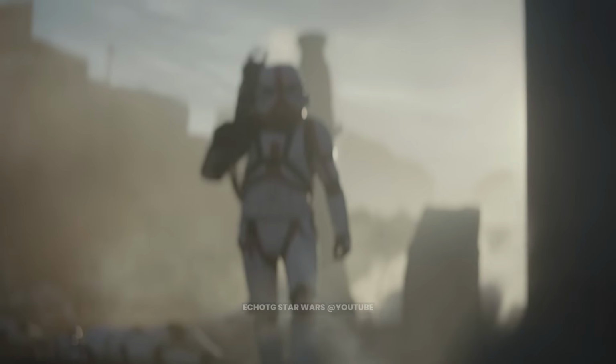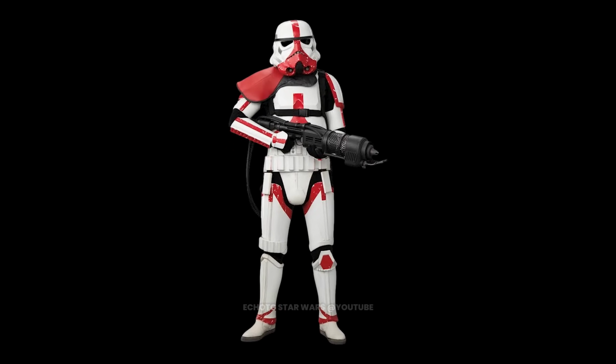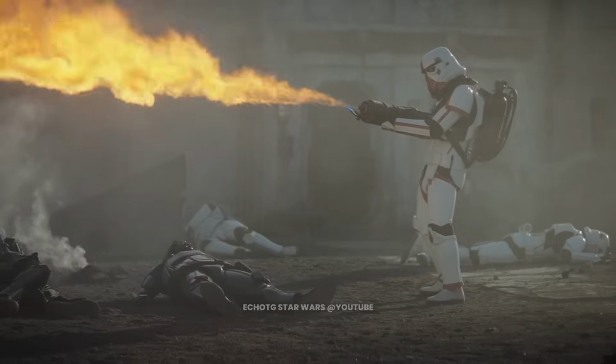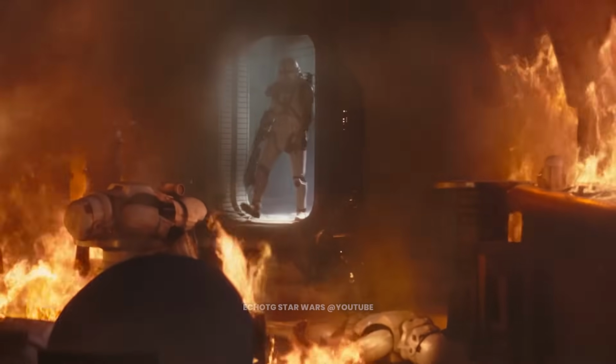This is Incinerator Stormtrooper. The Incinerator Stormtroopers are a sinister class of Stormtrooper that wield large, devastating flamethrowers. To signify their wickedness, their white armor is adorned with deep red markings. This terrifying armor was specially produced to withstand the tremendous heat that emits from their weaponry.